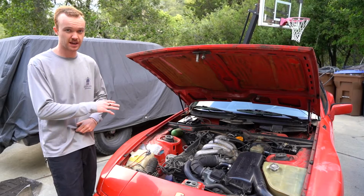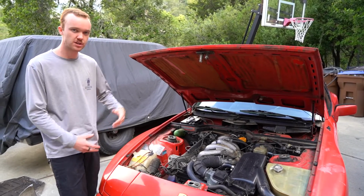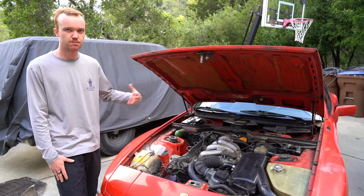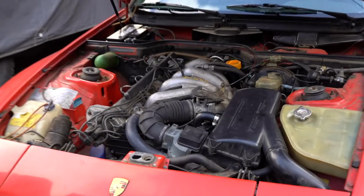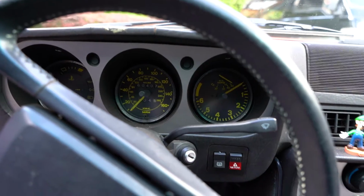So those are just some of the mechanical things wrong with this car and kind of what it took to get running. But now let's get into some plans on what I'm going to be doing to the car in the future.